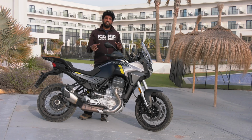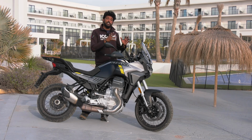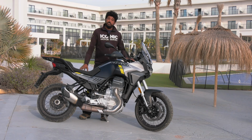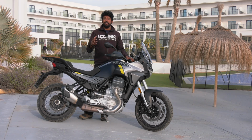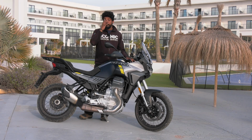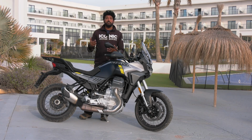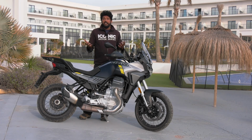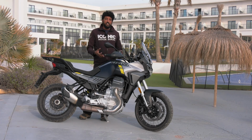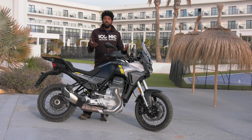In fact, I think some people were even asking why, like, the V100 Mandello comes with electronic suspension. This does not, and that's fine. But I think that this should have had fully adjustable suspension. I know these things add to the price point, and I had an interesting discussion with some of the Moto Guzzi employees here about the debate. I think a lot of people are going to compare this to a GS, like the new R1300 GS.